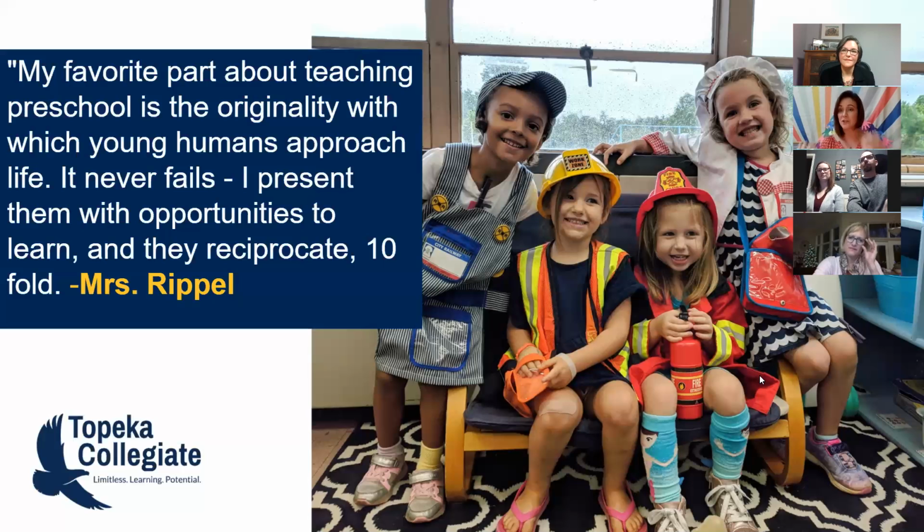One of the helper jobs that the students have the choice of choosing is the problem solver. So if there is a conflict that arises in a center while we're playing, or even on the playground, the problem solver would go over and try to help mediate those interactions. And so they're getting that experience of being able to see things from other people's perspectives and also be a part of that problem solving activity and engagement.